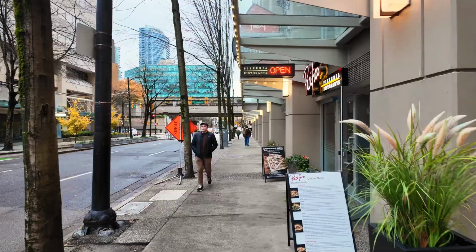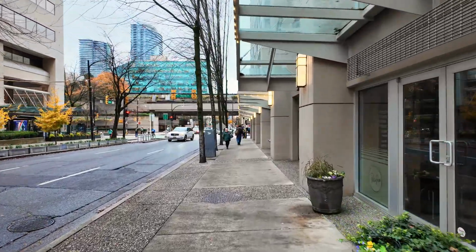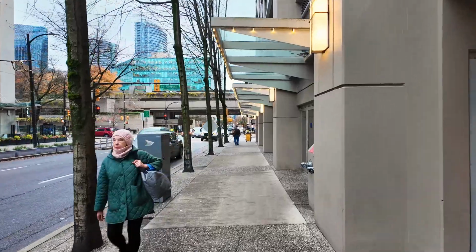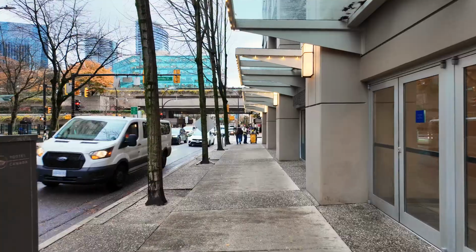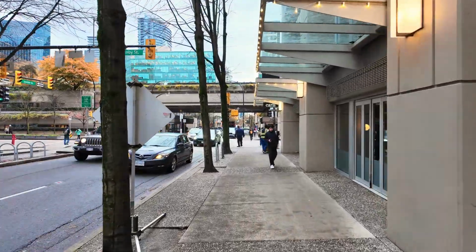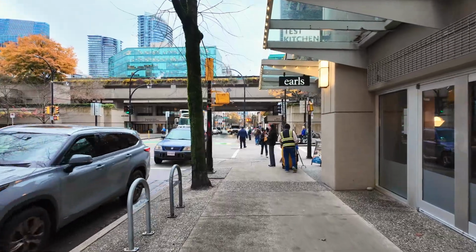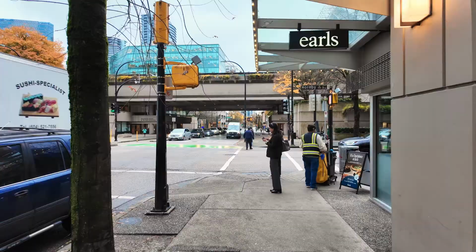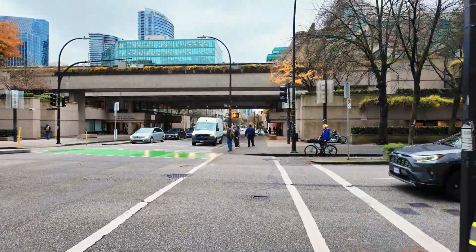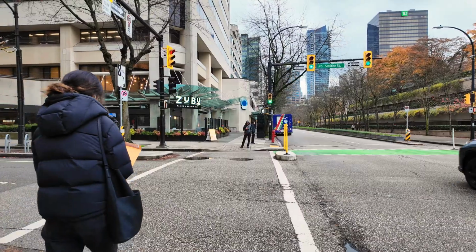I'll keep walking here. Passing several different restaurants over here. Oh, it's more like a pub. And there's a pizzeria. And there's an Earl's at the end of the street here, which is your steak restaurant chain. And we're coming up to the courthouse right here. This will be the intersection of Smithe and Hornby over here.